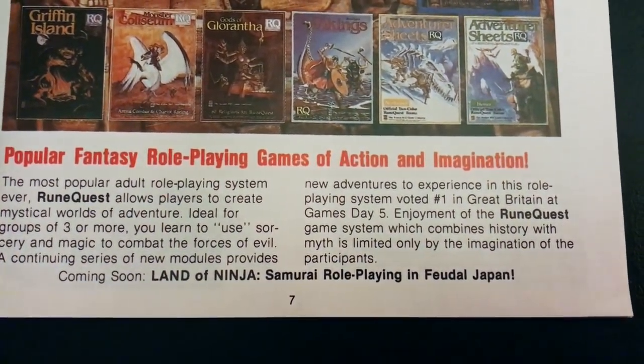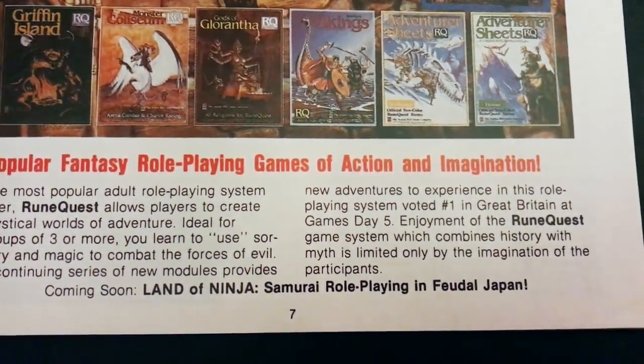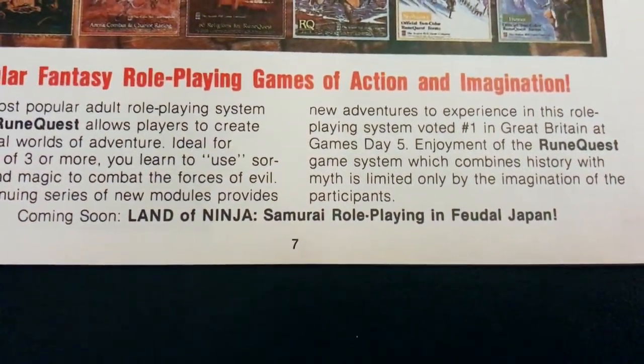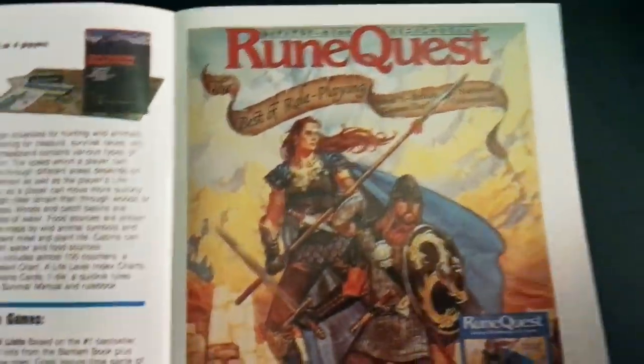Enjoyment of the RuneQuest game system, which combines history with myth, is limited only by the imagination of the participants, and we can see coming soon Land of Ninja. Anyway, there is RuneQuest.